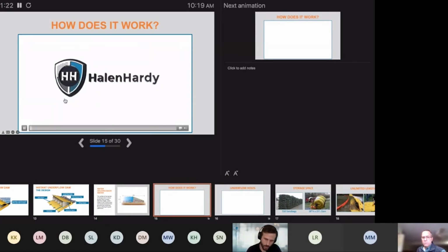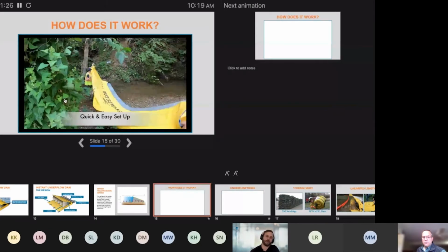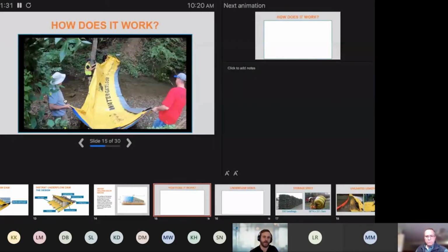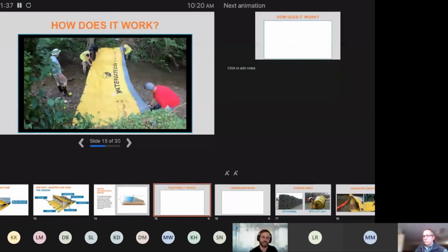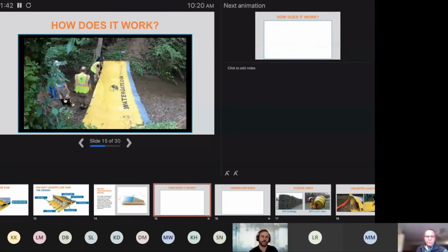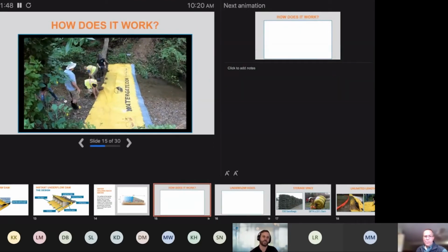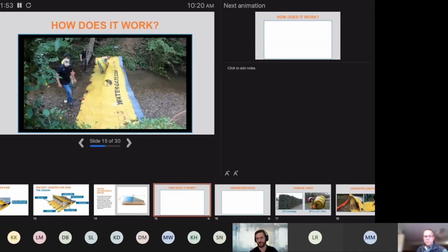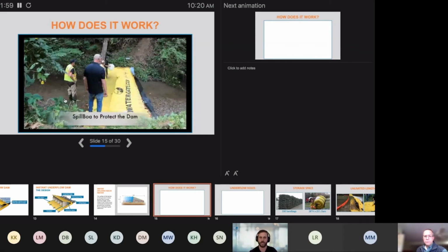So, a quick video on how it works. All you need to do is get it centered on the stream or the flow. You want to make sure that on each bank, you're up about a foot or so higher than whatever the height of the dam is. Once you have it positioned, all you're doing is submerging the upstream bib. Have some ballast around, whether it's just rocks from the stream bottom or a few sandbags, just to hold it in place until it gets about 2 to 3 inches of water depth in it. Once it has that, it starts to hold itself in place, and the ballasting isn't required anymore.